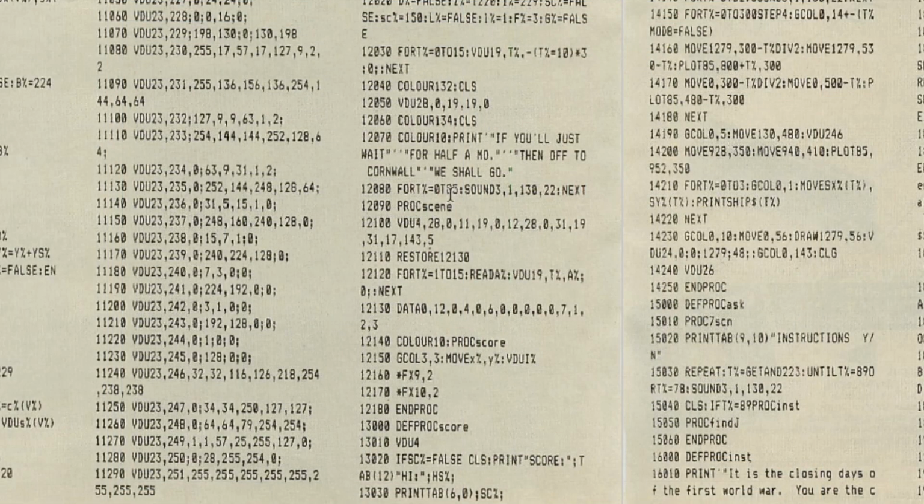The listing continues later in the magazine, starting on page 138, and you can see that it actually only takes up 2 pages. So as I said, that line 22,000 that was mentioned is not as bad as it seems due to this unusual numbering format. Now if you noticed on that screenshot of the game, the harbour scene looks quite impressive, and that's drawn using PROCscene, which is defined here.